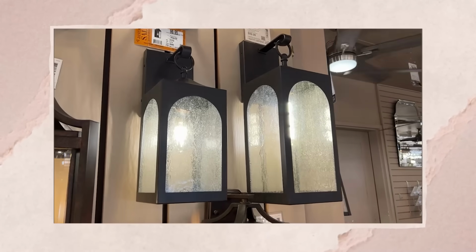I'm still working on putting together a whole separate video all about finishing up my wet bar and showing you guys the final reveal and just kind of the patio and the outdoor space in general. So stay tuned for that.